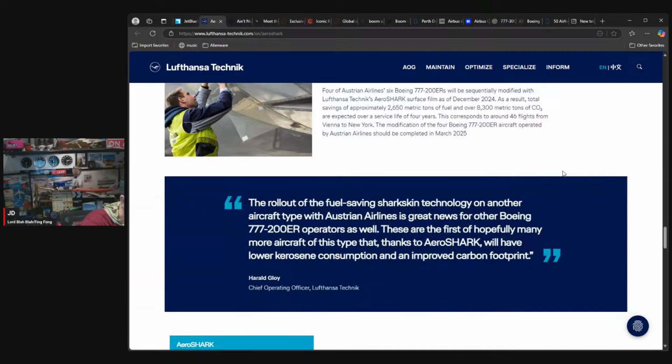I wonder if Google will know this. How long has this been going on? How long does it take to apply shark skin to a 777? Let's just see if it gets really confused. Shark skin vinyl.